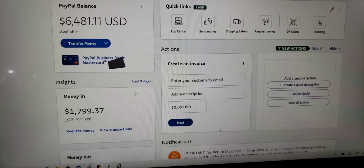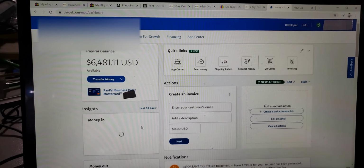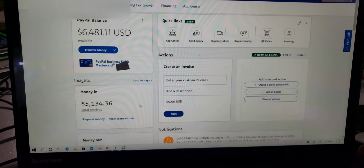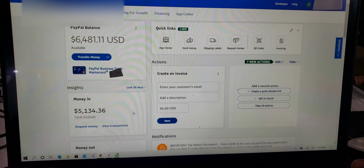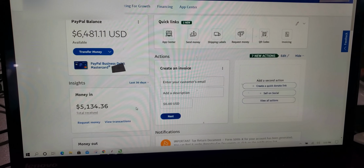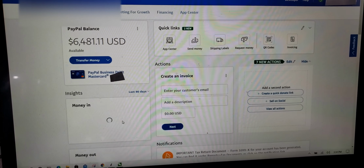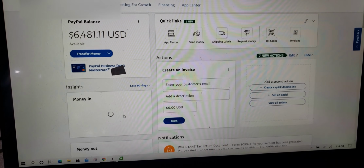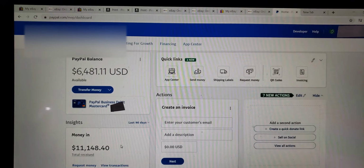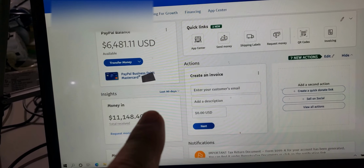That's in one week. Now, if we go to 30 days, you'll see that I'm averaging 51, because I had a better later 2 weeks of the 30 days than the first. So I imagine in another week or so that's going to jump up to over 6,000. Okay, and then my 90 days. My 90 days is 11,100. That's what I'm making averagely after 90 days.